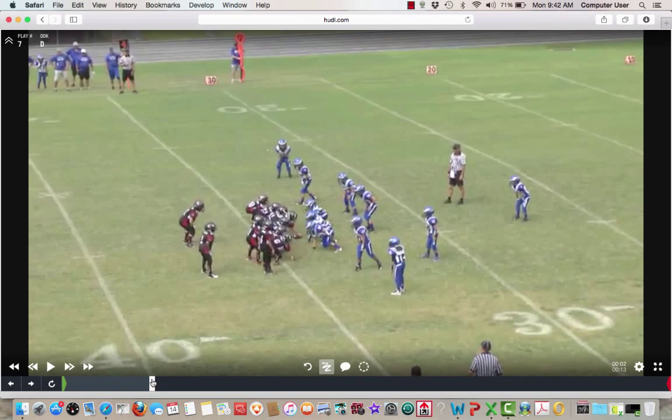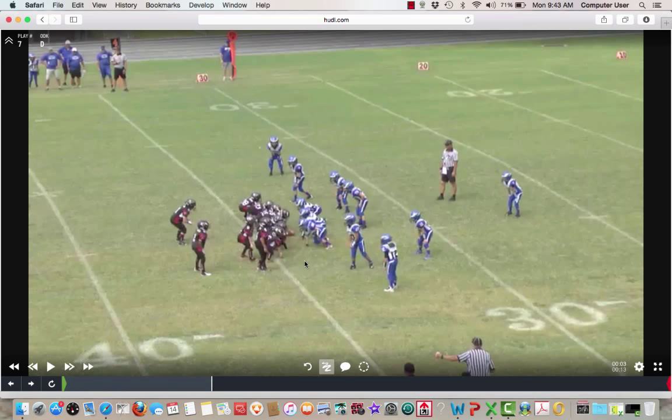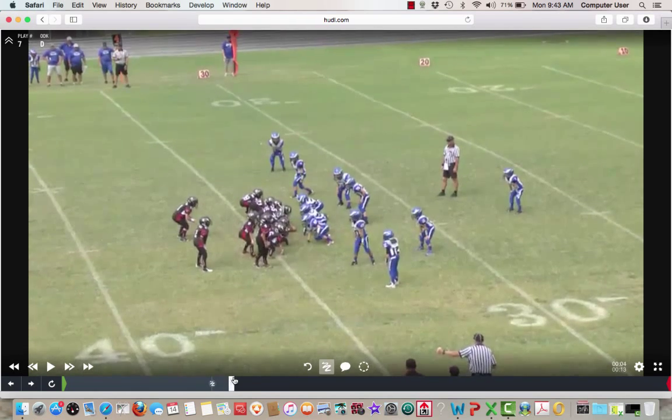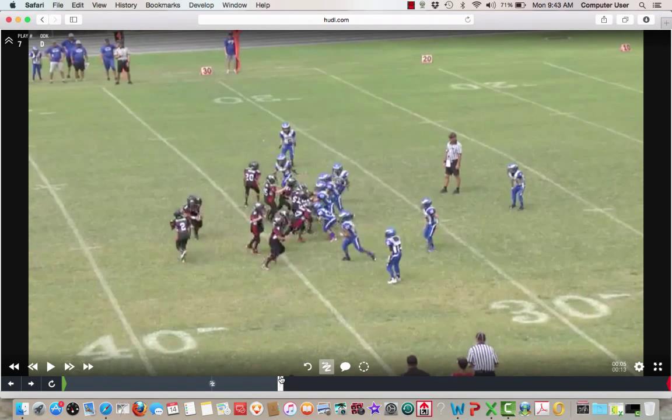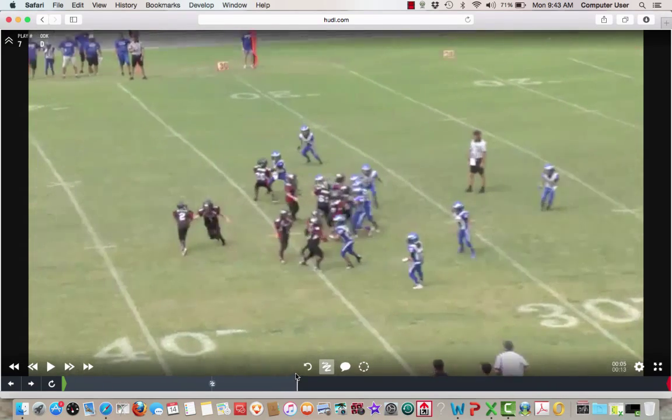All right, so we know that they're bunched to this side, so they're probably going to go to this side. Let's see what happens. Kelton, I like the way you're positioned at this point. David D, you probably want to cheat over towards the strength. You too, Vinny, maybe cheat over a little bit this way. Let's see what happens. Okay, it's a little reverse, so it's strong right, but they reverse.